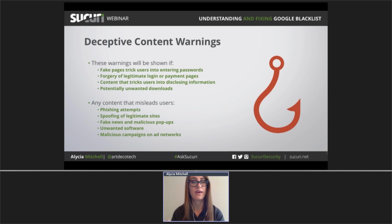We see this with malvertising, where if you have AdSense ads on your site and you have some of those partner networks activated, sometimes those can funnel bad traffic through your site. We write about this on the blog actually quite a bit. And there's new ones as well for potentially unwanted downloads. So software that's kind of grayware or scammy and that kind of thing, they've started to warn about that as well. So basically anything that's trying to fake that it's something it's not will be flagged as deceptive content here.